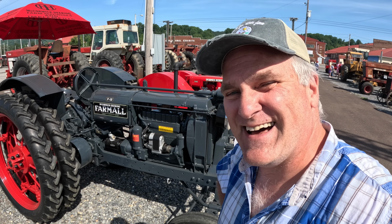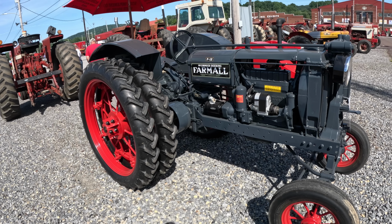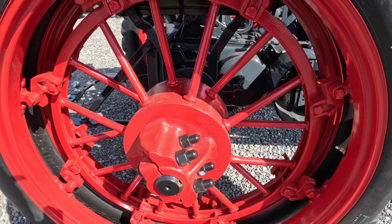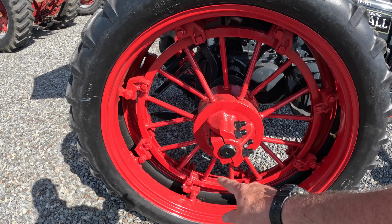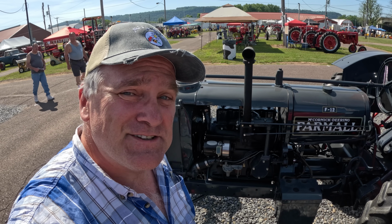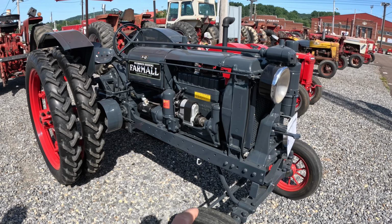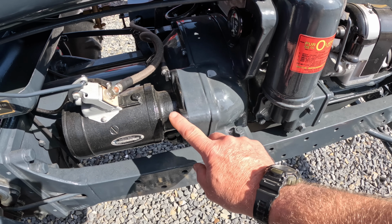F12 with duals on it. Looks great. Again, somebody did a really nice job painting this, restoring it. It's got F&H spoke wheel centers on it, and all the duals look factory. It's got the right hardware. Really nice. And if you look closely, there's other things that are pretty rare about this tractor. It's got a generator here, battery box, starter, headlight. And this starter attachment on the F12 looks factory.